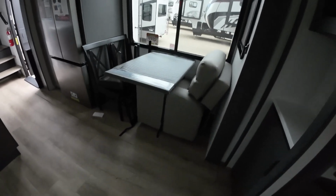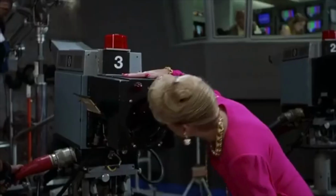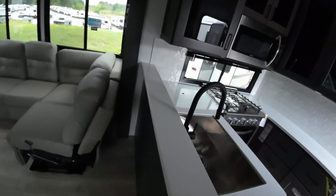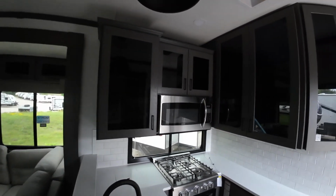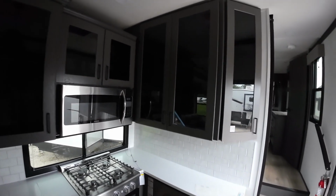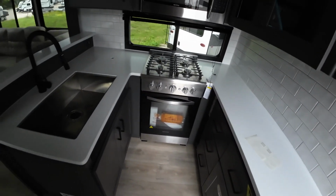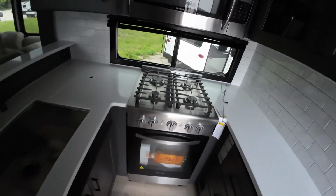Now there's the other part of the sectional. It's huge. It's so huge. And I think that's the unicorn of this toy hauler, is the sectional. The living space is big, and 6'5" Steve can sit at the sofa and his feet are not hitting the TV set like other toy haulers.